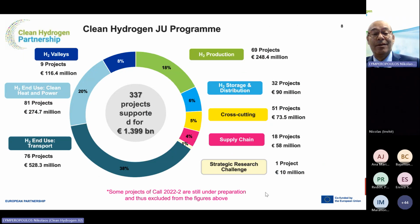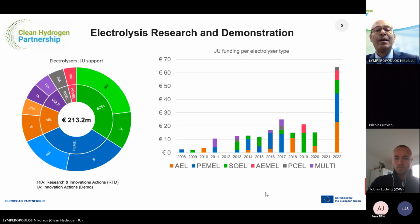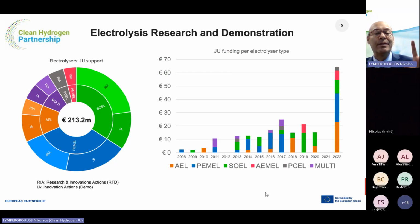The legacy from the FCH-JU days is that we have till now, the last 15 years, supported 337 projects for 1.4 billion euro. You can see the distribution per area. Hydrogen production has become more prominent, let's say, recently, has enjoyed 18% of this support. And in terms of electrolyzers, you can see on the left-hand side that PEM electrolyzers and solid oxide electrolyzers have enjoyed a lot of support, less so for alkaline since this was considered a more mature technology.